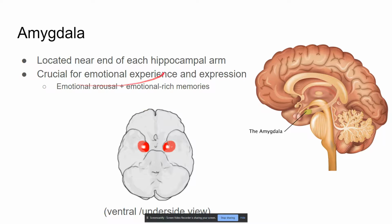It is necessary for emotional experience and expression, and it works with the hippocampus to arouse emotion and create emotionally rich memories based on past experiences. Over here, you can see that the amygdala is at the end of the hippocampal arm, which surrounds the lobes.